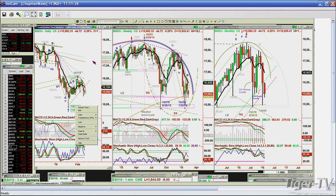Okay, so what's the upside? The upside is all the way to 16,165, the 9-period exponential moving average. Wouldn't surprise me if there's some kind of attempt to get at least to yesterday's high of 16,147. Once you get there, it's just a hop, skip, and a jump to get to the 16,167.